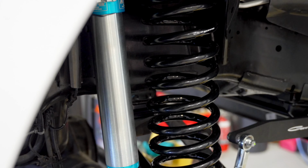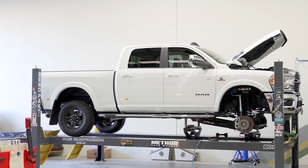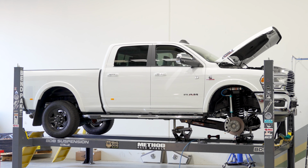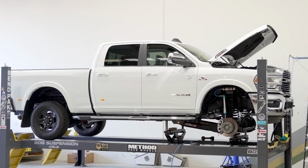Doing the radius arm drops from this 3.25 inch kit, adding the radius arms is going to help limit that overextension of the shocks. Welding those limit straps in there is next level again. This Carli product's always top quality, fit really nicely, and one of the best out there on the market.